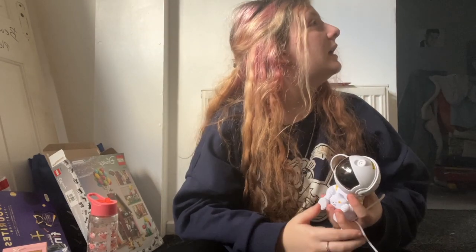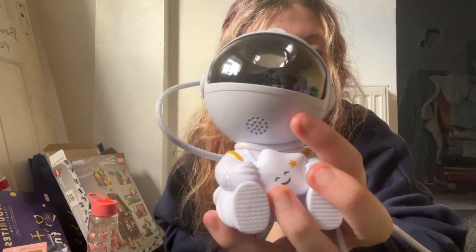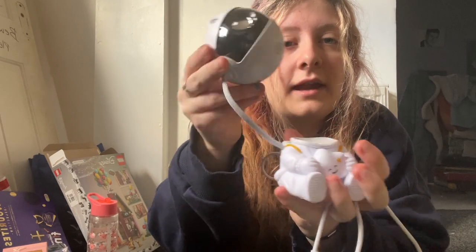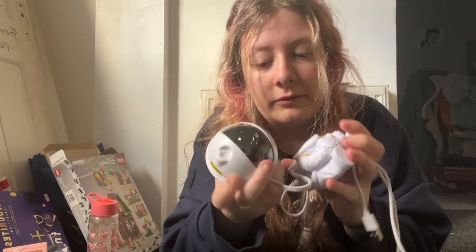Okay, so this little guy is so cute. I have no idea where to put him. I was thinking maybe on the windowsill and have him facing in. But I just don't know. So many places. Look how adorable he is. And the head comes off. That's a bit morbid, I think, but I'm kind of here for it.